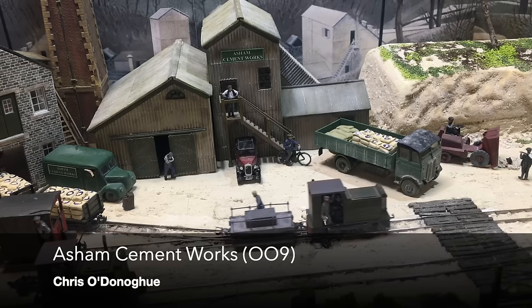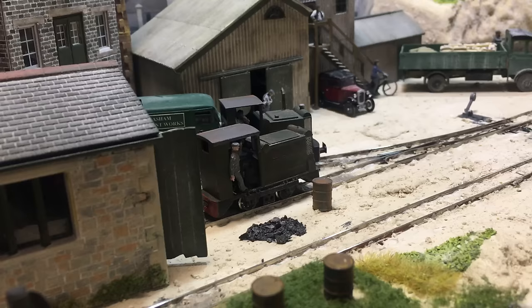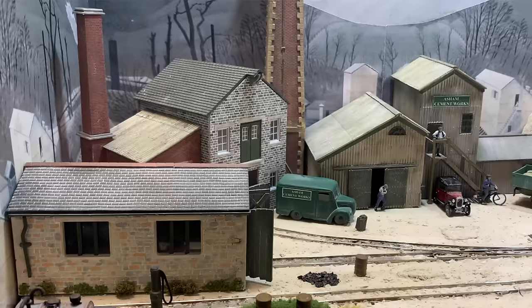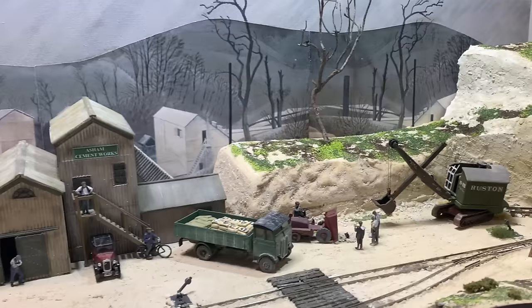From stone to cement, and this one is a very beautiful little layout, a 009 layout by Chris O'Donoghue. It's inspired by artist Eric Revilius's trio of cement works paintings from 1934. Over to you, Chris. He was a painter who worked between the wars and was a war artist as well. Sadly lost his life over the North Atlantic in 1942. But before that, he did lots of watercolours of the South Downs particularly. But he also painted the cement works north of Lewes.